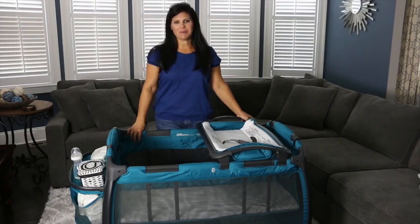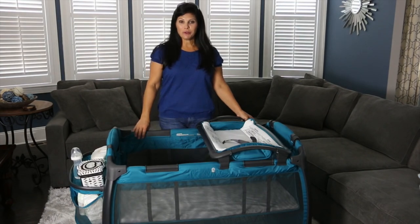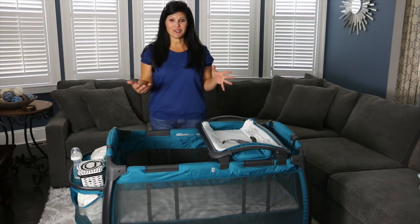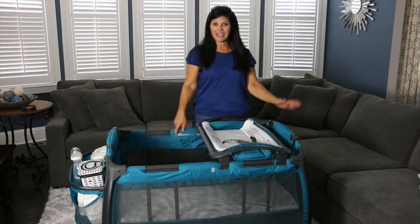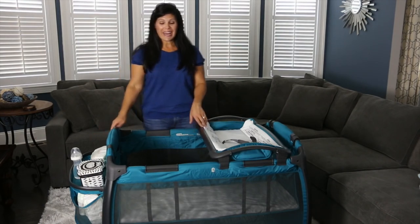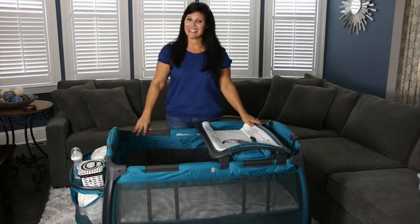Everybody, it's Holly from Baby Gizmo, and today we're going to take a look at the brand new 2017 Joovy Room Playard. Now this is actually a nursery center because it has all kinds of extra features such as a swing away changing table, a huge parent organizer over here, and a bassinet portion. So let's take a look.